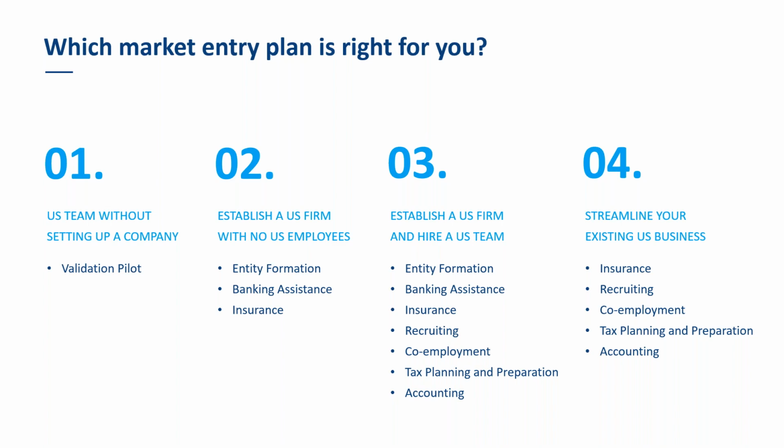There are four entry plans that each one of them may or may not be right for you. A US team without setting up a company, we call that the validation pilot. I touched on that a moment ago. Put the person, lady or gentleman, on our payroll. Establish a US firm with no US employees, and you just come and go.